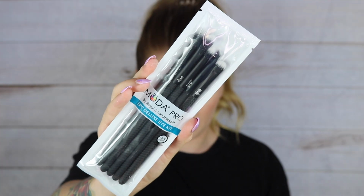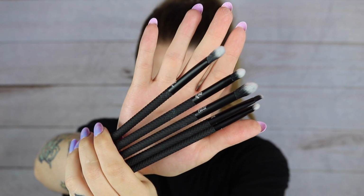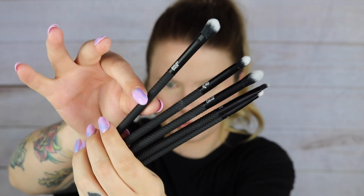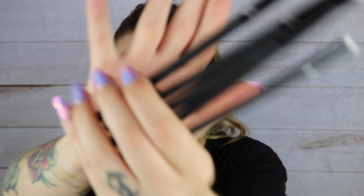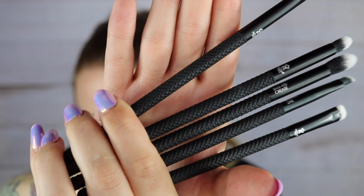Okay, rest of the stuff I haven't tried on beforehand, so we're just gonna quickly mention what they are. Second item in the box is a Moda 5-piece brush set. Ooh, I actually really enjoy Moda brushes, so I'm excited to test these out. Oh, and I like the design of these. There's some sleek black brushes with the handles being a matte black that have a bit of a texture to it. Quite nice. I hope I could catch that texture on camera. Oh yeah, there we go. You guys can see it there.